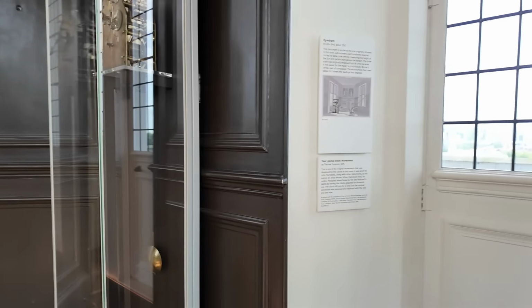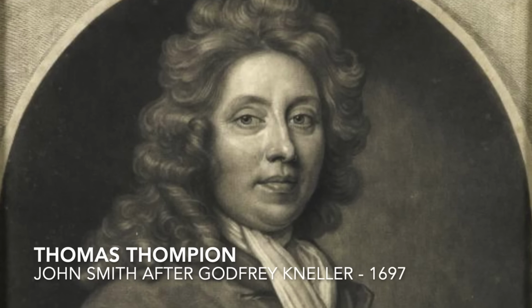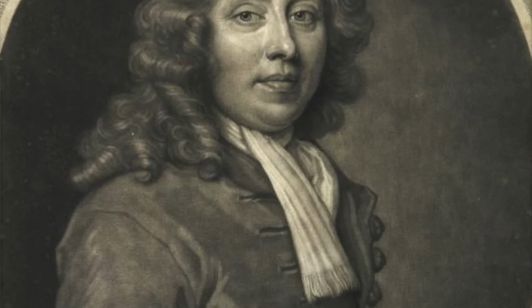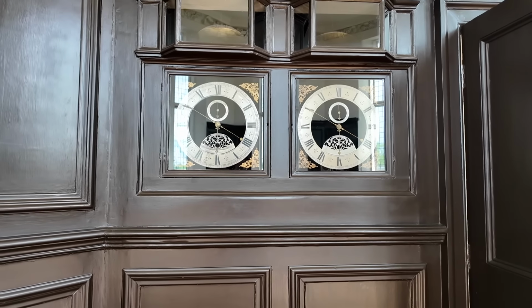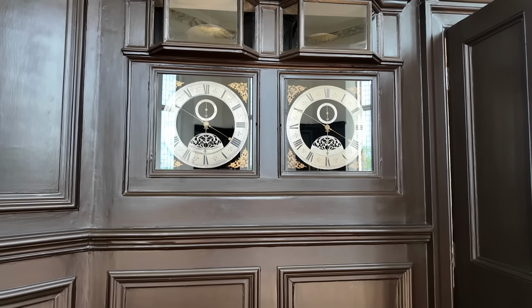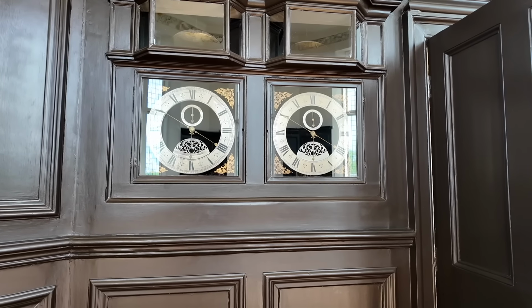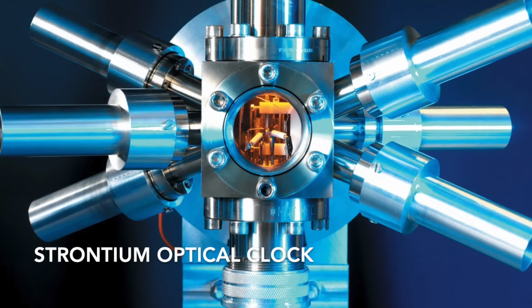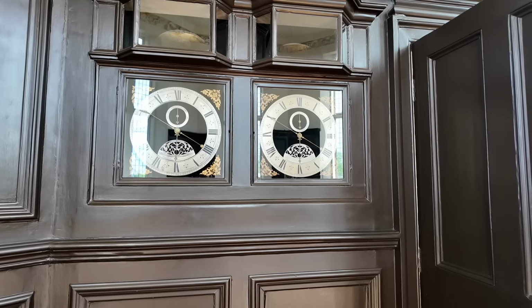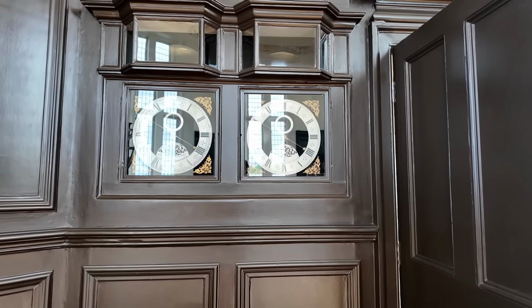In this room, there are a number of Tompion clocks. Thomas Tompion is known as the father of English clockmaking, and he likely crafted these in his Fleet Street workshop. Of course, accurate timekeeping is an essential, crucial part of astronomy, and astronomy is necessary for timekeeping. I mean, they really do work together. Today, our time is measured by the atomic clocks invented in the 1940s. But until that time, all time was determined by a careful calculation of the stars and the sun.